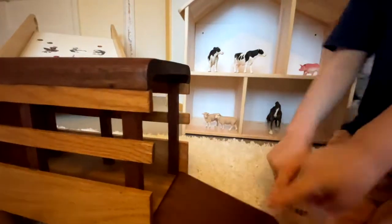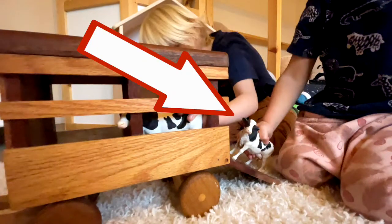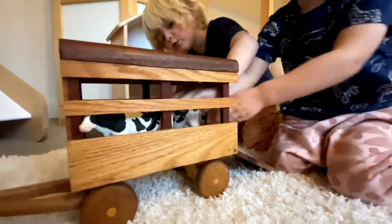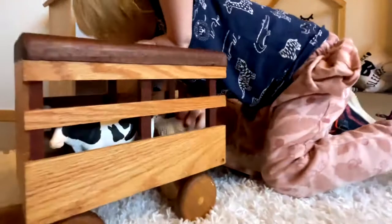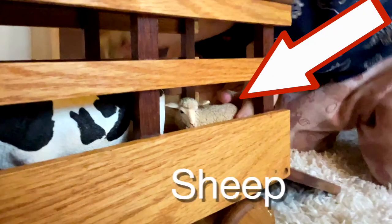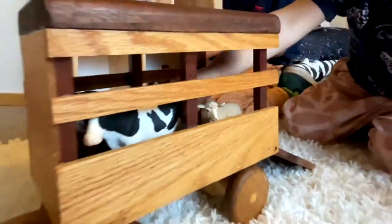Today, Sky and Finn are loading animals into the tractor trailer. What kind of animal is that? A cow, exactly. And what noise does a cow make? That's right. And what animal is that? And what noise do they make? I can't hear you. Baa, baa, baa.